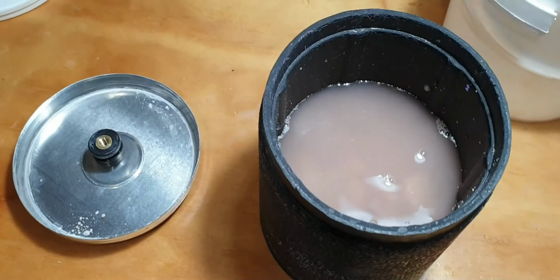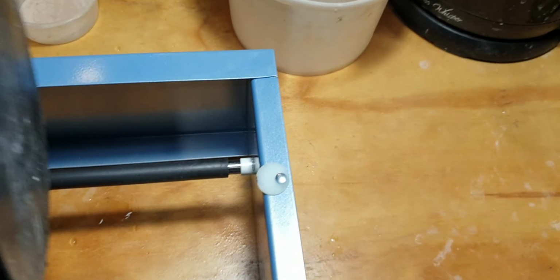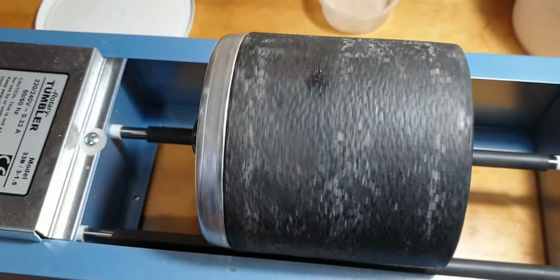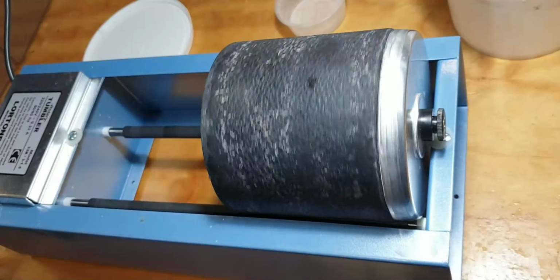Very ordinary. But anyway, we'll give that a tumble and we'll see what the results are. Okay, wipe that in there. Turn it on. There we go. I'll let that run for a, well, day or two, and we'll see how we get on.